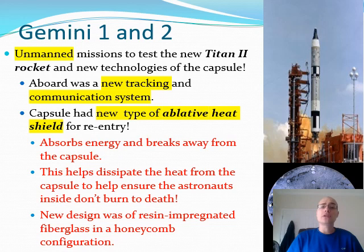We're going to also use a new tracking and communication system, because if we're going to rendezvous and dock in space, we need to know exactly where they are, and they need to be able to talk to one another.